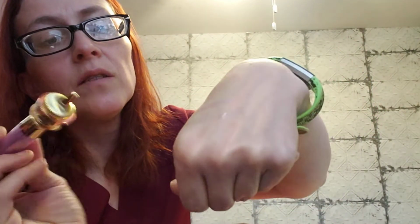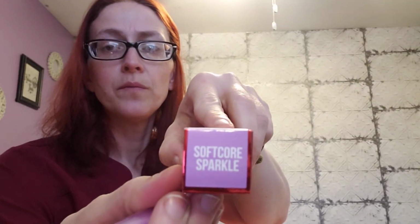Okay, so we got another gloss. This one is Soft Core Sparkle. Looks like it's going to be a purple color. Because I put it back in there the way it's supposed to go. There it is. It's another gloss. We're gonna see what that looks like on the back of the hand here. It's nice because it's a subtleness. It's a gloss, obviously, but you can definitely see that the color's there. So this one, my friends, is Soft Core Sparkle. Just like it says, soft core.